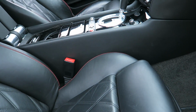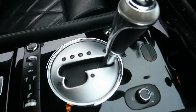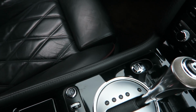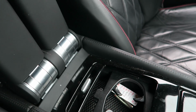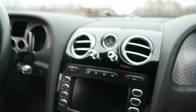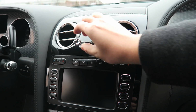The transmission shifter, the button is the Bentley B right here. You push that down and then you go back to change your gear. These are the cup holders, but if you want your armrest down, you don't get cup holders. So that's a trade-off you have to do. Signature Bentley thing with the push and pull air vent controls, which feel nice.